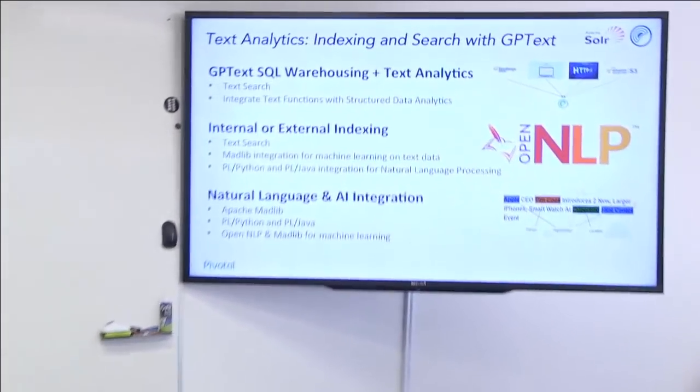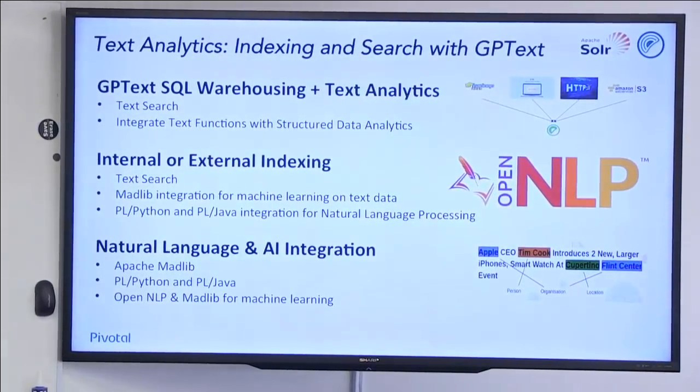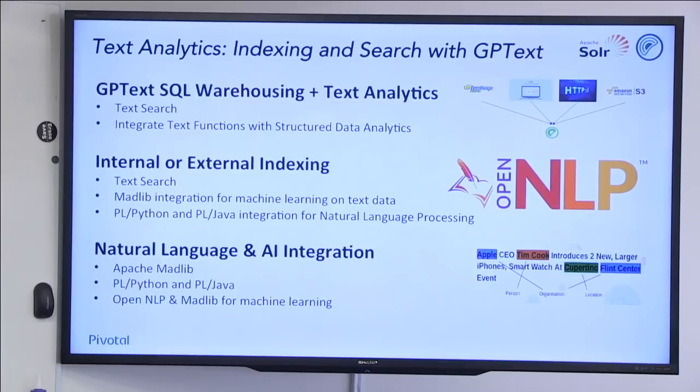Also the text integration. A huge percentage of data in the world is human language, right? It's not just fitting into rows and columns. And in fact, when people talk about structured and unstructured data, a lot of times when they talk about unstructured data, what they're really talking about is human language, right? There are also images and videos, but human language is a huge percentage of the unstructured data.